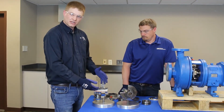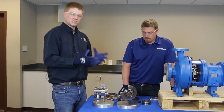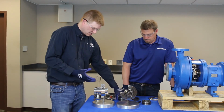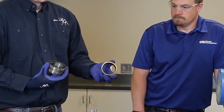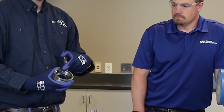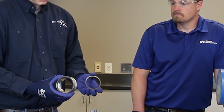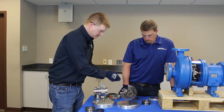Okay, so we've shown you a single cutaway seal and a dual cutaway seal, which shows kind of the stack up of all the internal components, but we did want to show a couple of examples of the components themselves just to give you a little better visual aid. So the first thing I have here is basically a carbon primary ring or a silicon carbide insert, which would also be a primary ring, and a metal bellows. So these are basically half of what your primary seal would be.